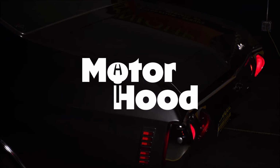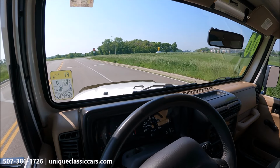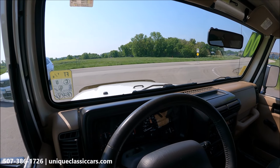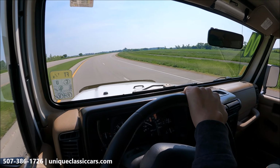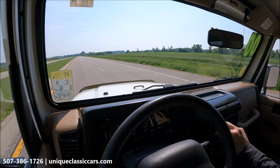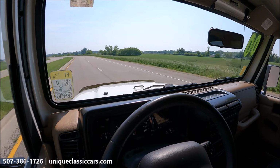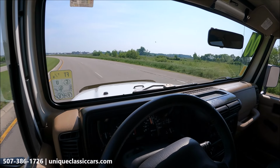Welcome to Motorhood. Today we're driving a 2000 Jeep Wrangler Sahara in white. This comes with a hard top and a soft top. This is an automatic right here on the floor. Easy to shift, easy to drive. The AC's blowing cold. Our turn signal indicators are working. The wipers also work on this Jeep. Stereo sounds good. Tachometer and speedometer also working as they should. The oil pressure showing 50 to 60 psi as we cruise down the road. The battery charging at 14 volts, and the fuel gauge is showing a little over 3/4 of a tank. The temperature right around 195, right where you usually like to see it in this era of vehicle.